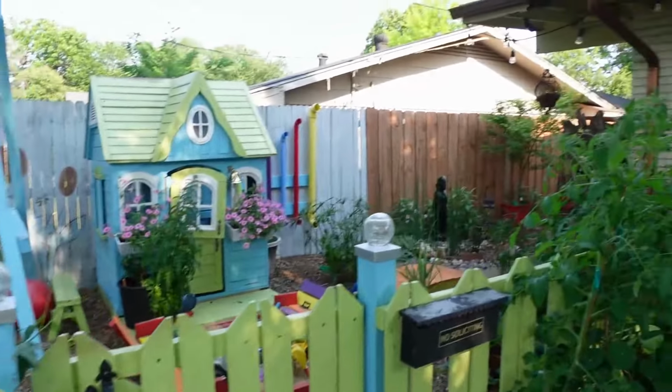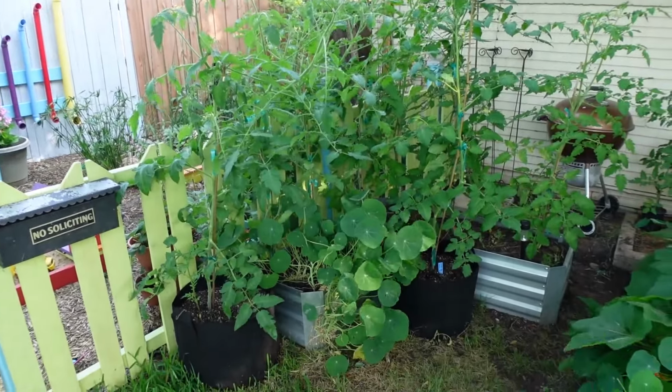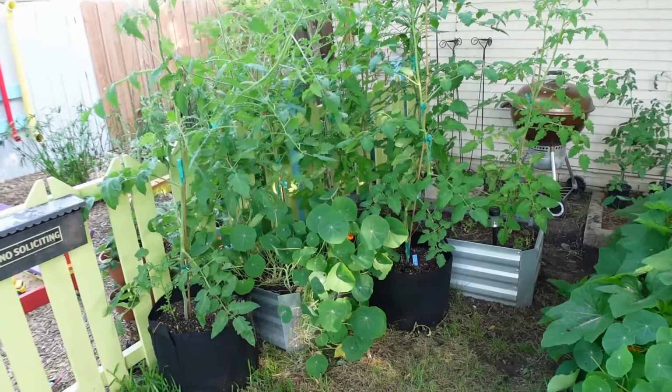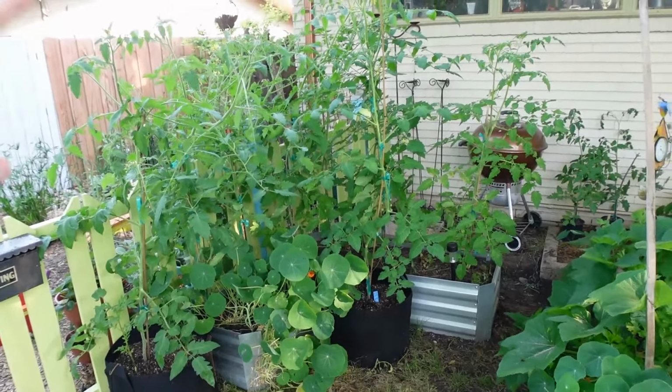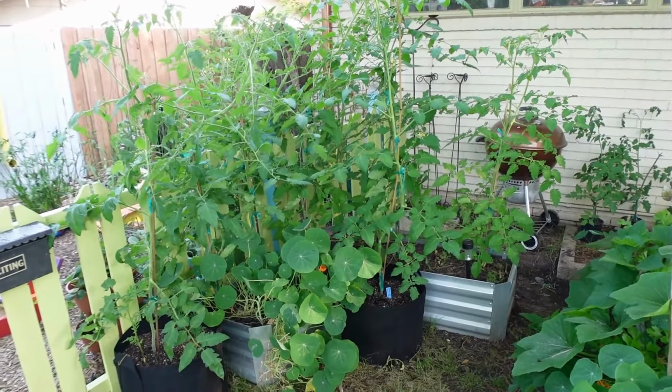So here is what's changed since the last time we did a tour. This is the cherry garden, and it has been maybe a week since I was in here, trimmed everything up and kind of tied everything off, and I already have to do it again.